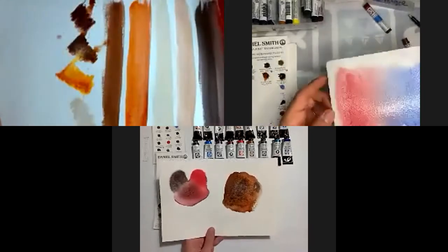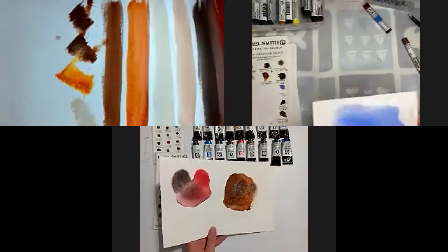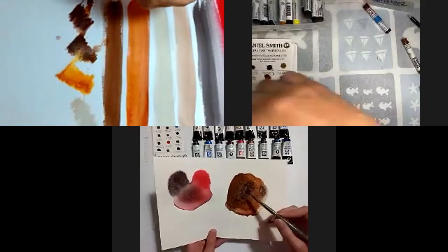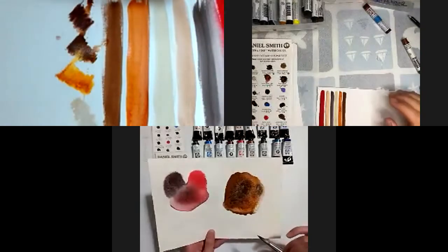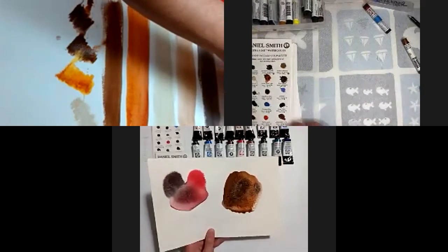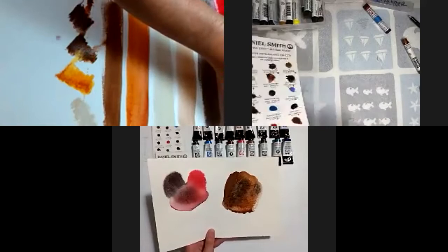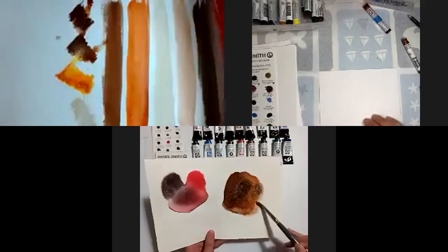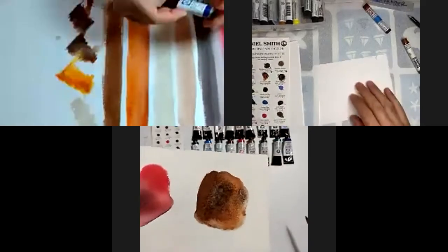Johnny, what draws you to all these Piedmontite colours? I love the granulation so much. Is that a big thing for you, granulation? Yeah, yeah. Good, nice. Looking forward to seeing what you do tomorrow.